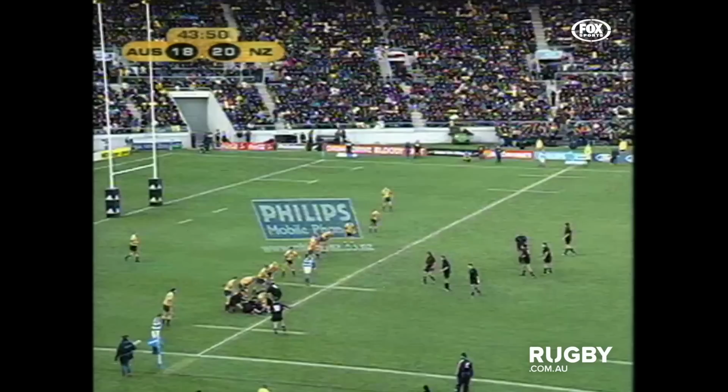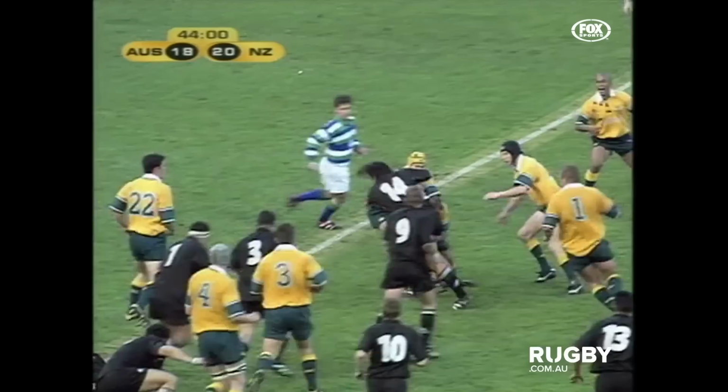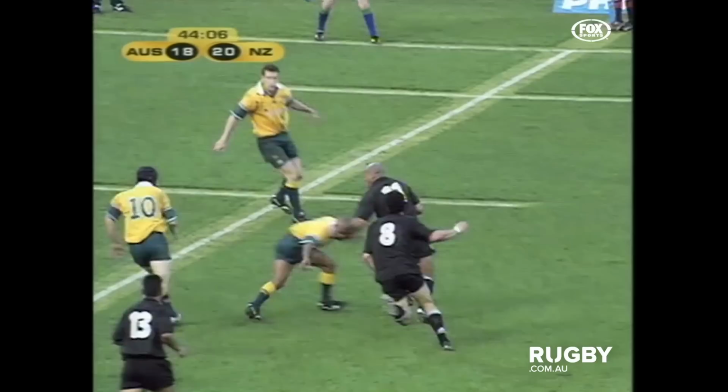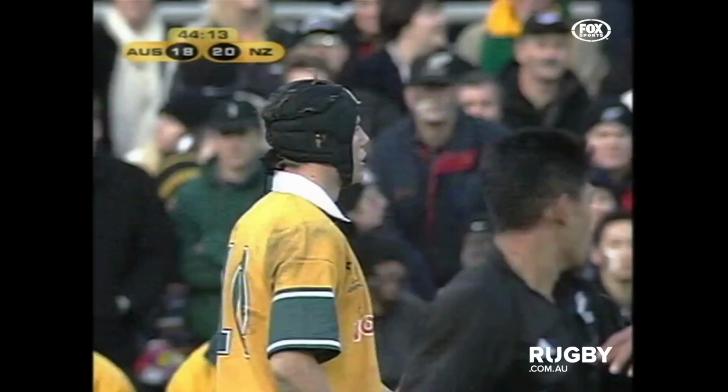Tana Umanga wants the ball. Hands it off to Todd Blackadder. Looking to free it quickly, now Umanga. He's a real danger man in those situations. Marshall frees it up for Mertens. Lomu. Gregan goes low, stolen by Larkham. And he'll be disappointed with the result, kicked it out. What an incredible period of play.